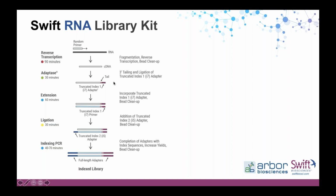Now, in this workflow, adaptase is doing several things. I already mentioned that it saves us time by allowing us to skip that second-strand cDNA synthesis step, but it also allows our library prep kit to be stranded. Because we know that this adapter is always getting added to the 3' ends of our cDNA molecules, we always know the orientation of that starting fragment.